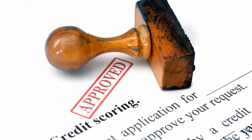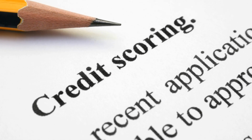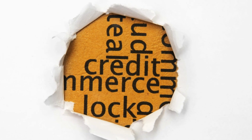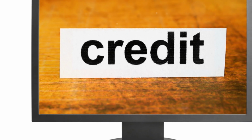Next, try to avoid hard inquiries as much as possible. A hard inquiry is when a lender checks your credit to make a lending decision. These inquiries can lower your credit score, so it's best to apply for new credit sparingly.